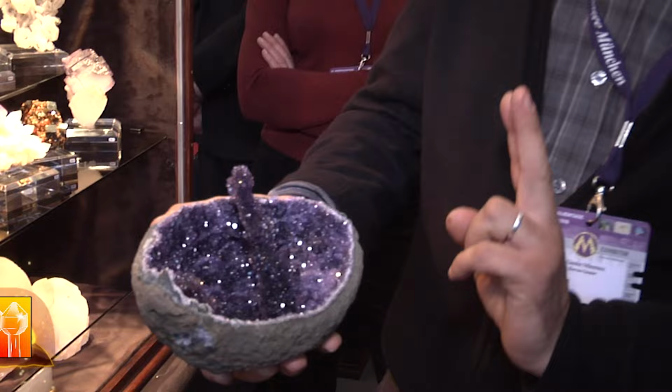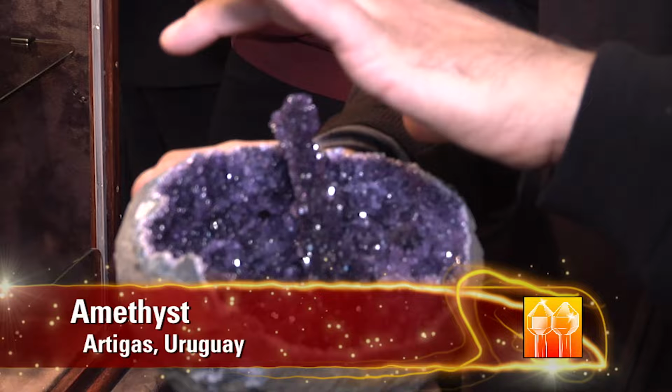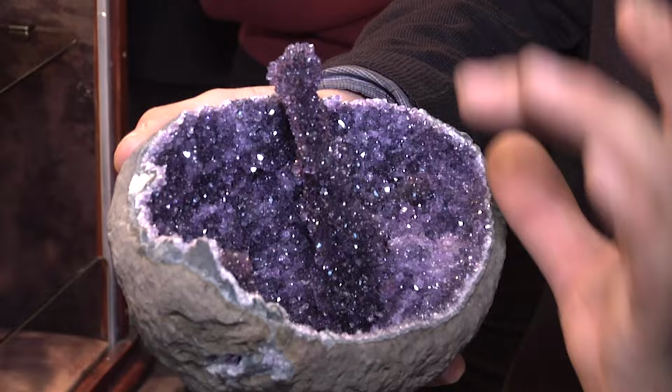And also I see you have an interesting amethyst here. Can you show us the piece too and talk a little bit about where it is from? Yes. And it's very strange because it's two stalactites and the two crystals go like that. The cave is not very big and it's very strange. The stalactite is very long.